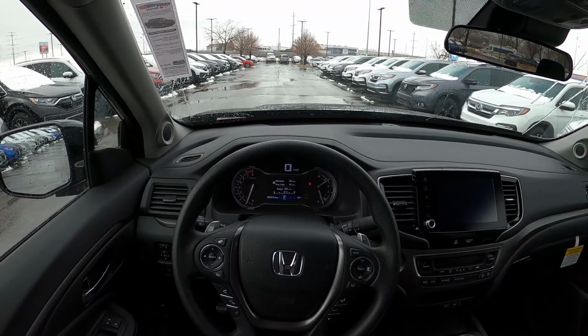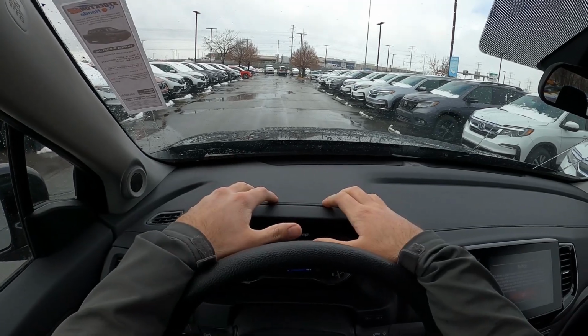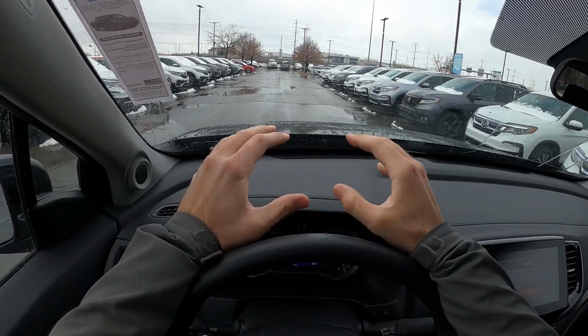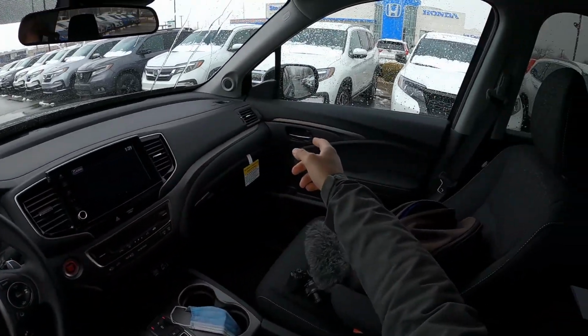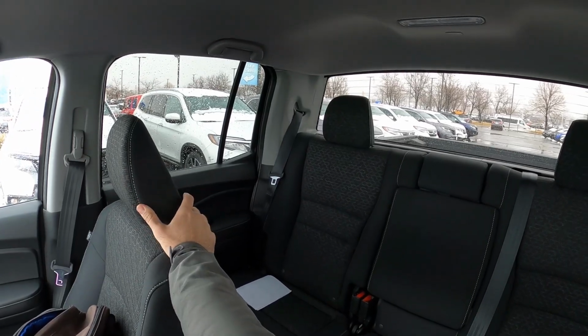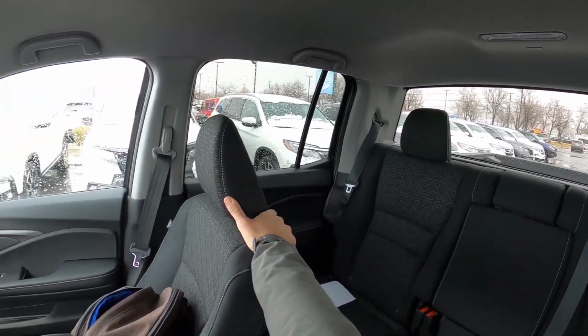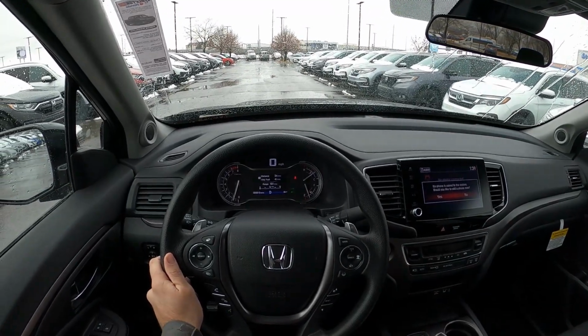Well, let's talk about visibility here on the Ridgeline before we set off. First off, visibility over the hood for a truck is really good. The hood doesn't get in the way whatsoever, pretty much. There's your visibility through both of the mirrors, and here's throughout the rest of the rear, which feels more like a mini SUV than a truck from a visibility standpoint, which is pretty cool. But that all being said, let's set off.